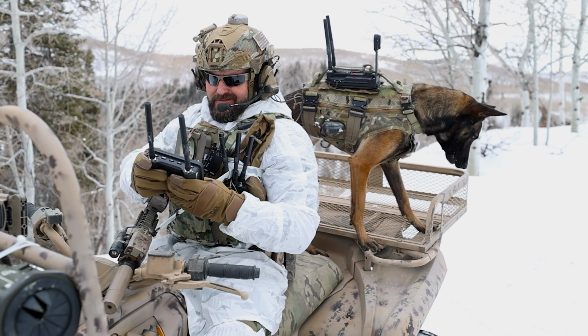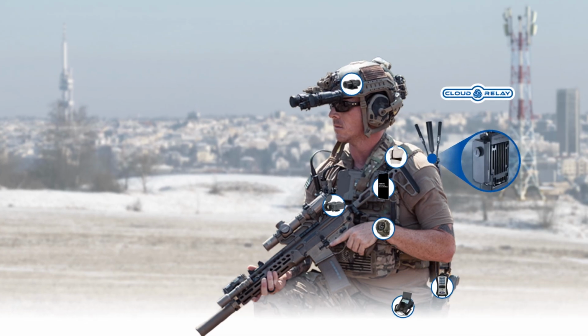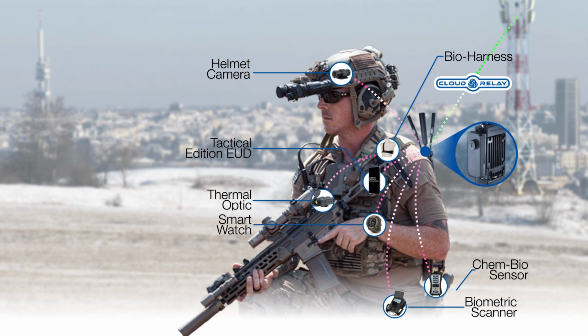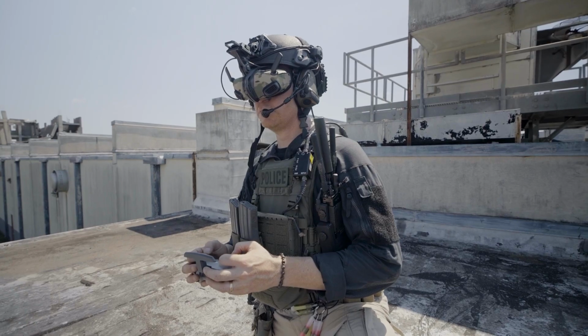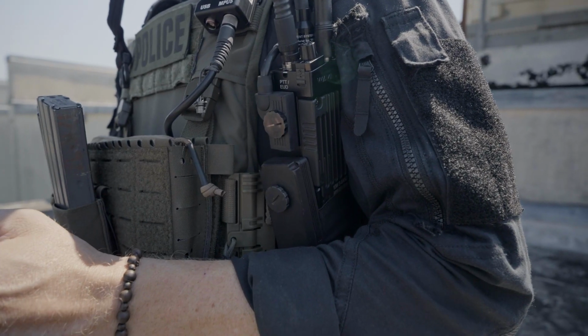So what does this all mean operationally? You can connect to the global network without the need for bulky routers and commercial hotspots that won't survive the weather or the environment where you operate. There are countless tools available to you on the battlefield. The PT5 allows you to incorporate new devices into your kit quickly and connect them via Wi-Fi without the need for special cables, adapters, or software.